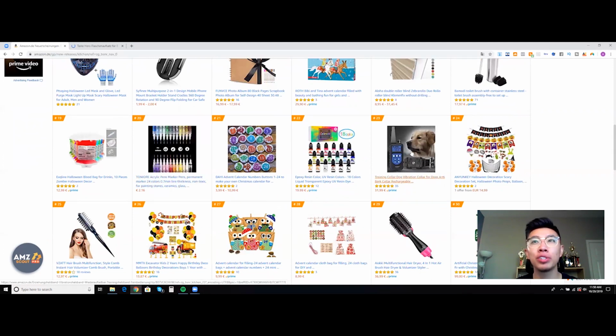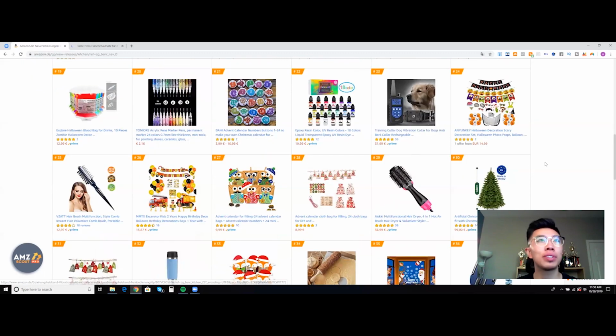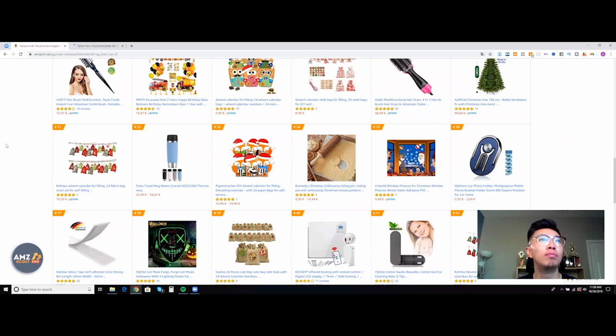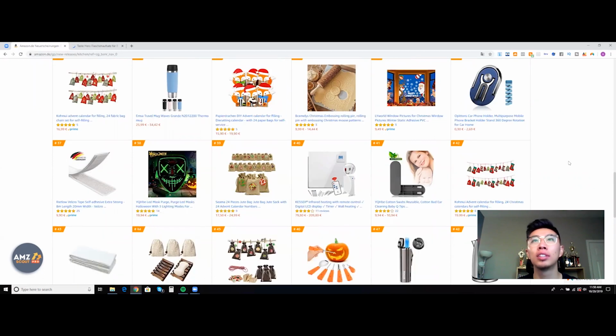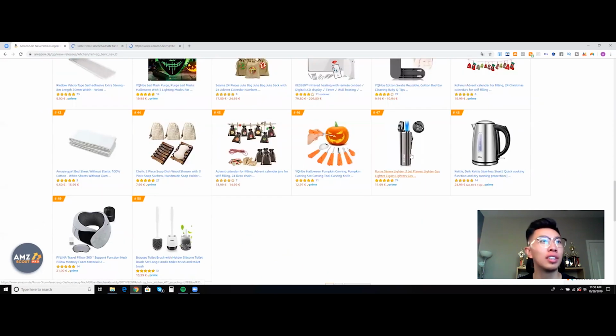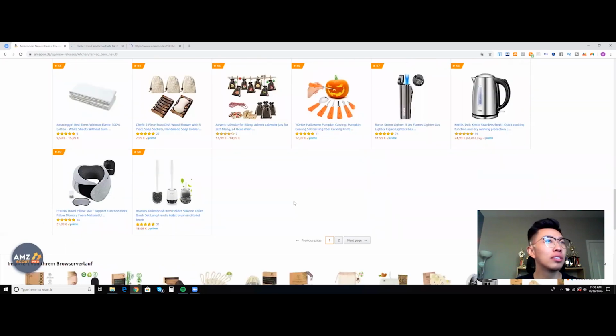Training collar dog vibration for dogs. That's interesting. We'll skip that for now. Let's see. Mugs, cookie rollers, Velcro, reusable cotton swabs. Never seen that. That's interesting. Open that in a new tab. This looks like a dope lighter. So we'll go with that for now.